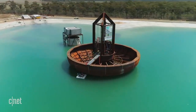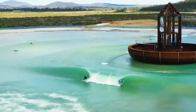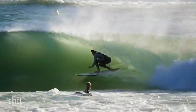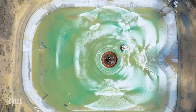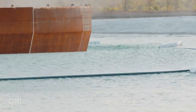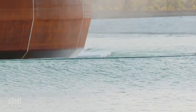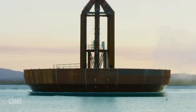As I said, we've seen wave generators before, so I wanted to get Aaron's take on what sets this one apart from the competition. Yeah, I think the obvious distinction is the fact that we're creating a circular set of swells. The benefits from that, there's quite a number. We're leveraging our displacement hull, if you like, using the buoyancy and gravity.